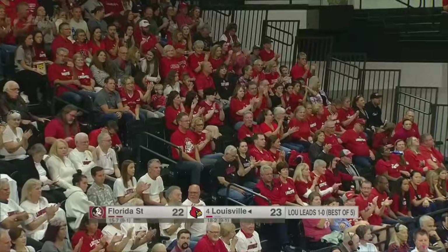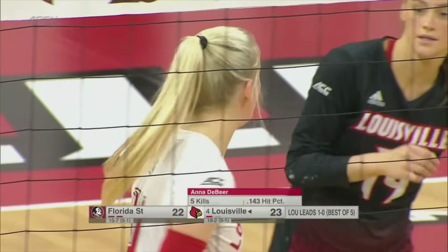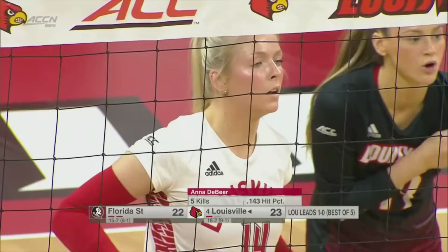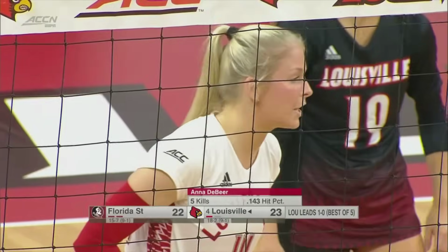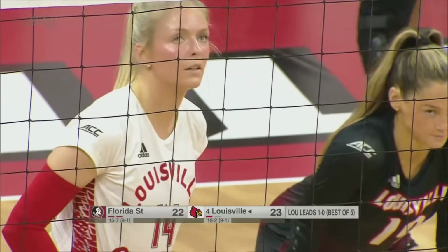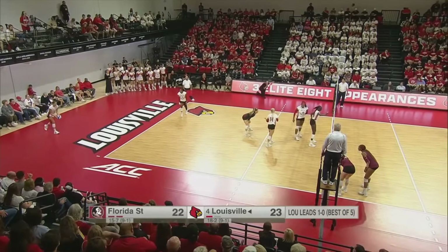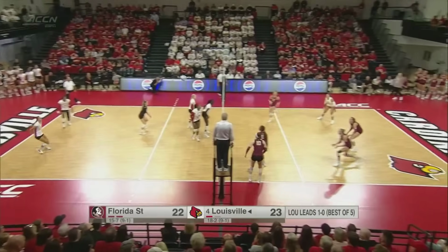Anna DeBeer. There's nothing to bug about there. This is hard. Great double block there from Florida State again, and they were still unable to shut down Anna DeBeer. Those are the ones that are frustrating as players and coaches. 5 kills on 14 swings for DeBeer.